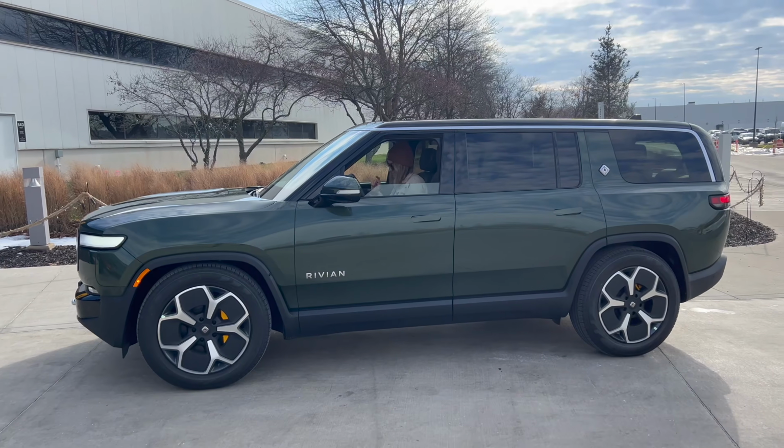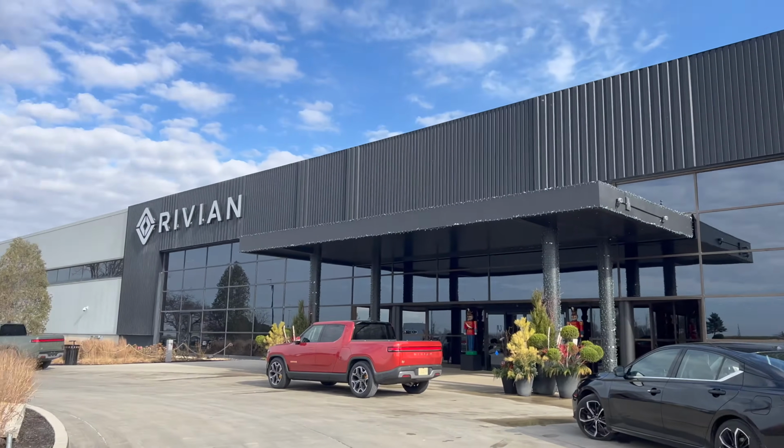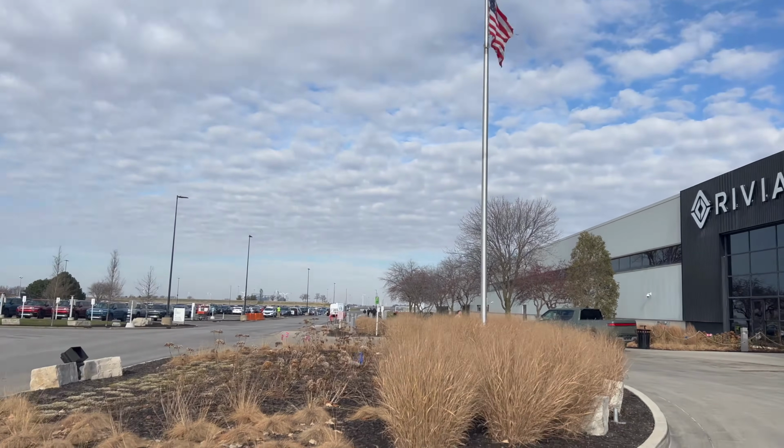But for now, we picked up our R1S, and we just need to go drop off the rental car, and then we will start our road trip back and get more into it. All right, and here's our beauty right in front of the factory. Can't see the windmill here, but you can see some of the other ones in the distance.